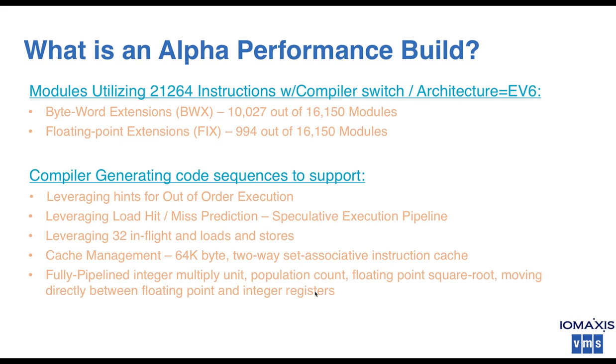But for word and byte instructions, as the first slide indicates, we've actually had optimization in 16,000 modules within the operating system. For floating point, an operating system typically does not use floating point instructions in the kernel. Not in all cases, but in most cases, operating system functionality is done in integer mathematics. However, for the people who did use floating point to do calculations, to time calculations and rounding, 994 modules actually did use floating point within the kernel of the operating system.